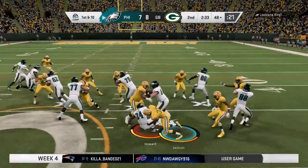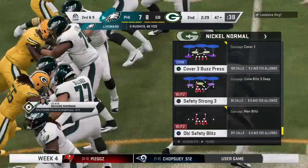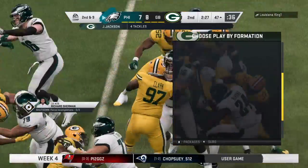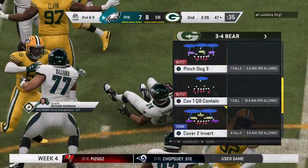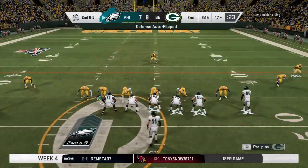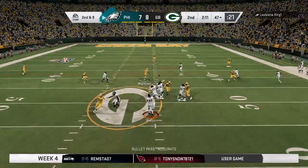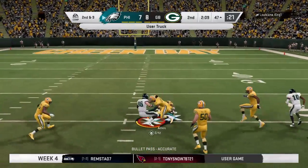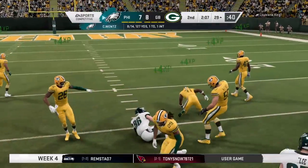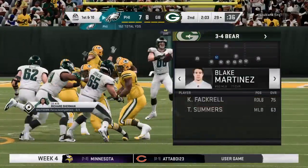On first, they go right back to Howard. And they'll get this just to the 47, 1-yard gain. Just a yard on the pickup there, and it'll bring up a 2nd and 9. They don't need to run another play here before the 2-minute warning. Let's see if they do it anyway. On 2nd and 9, Wentz, and complete to Zach Ertz. And he's going to get this inside the 30.